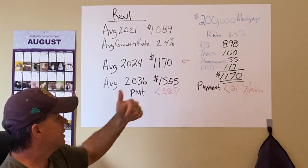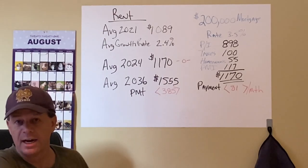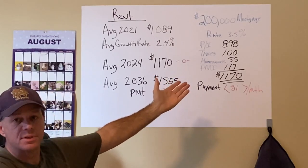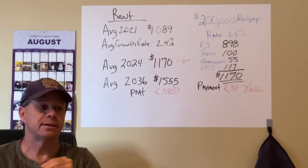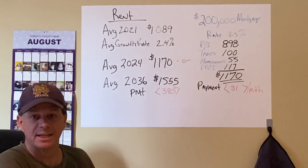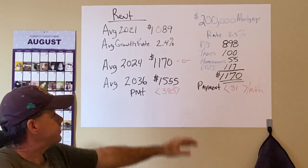Homeowners insurance, I actually used a number higher than what I'm really seeing, but it's a rate that I get for a lot of the customers that I'm building houses for right now, and it's not a retailer's rate; it's a real rate. So anyway, $55 a month.